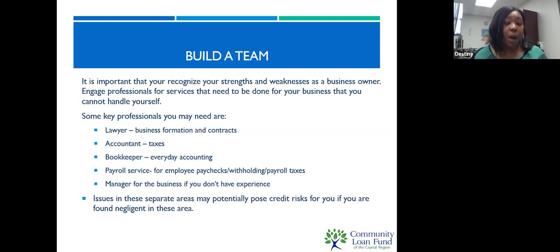An accountant to help you with your taxes, a bookkeeper for everyday accounting, payroll services, potentially if you have employees and need to do withholding and workers' comp and different things like that. A manager, if you don't have business experience. Sometimes you're the person that does the services, and we get so tied into doing things that we may not take that step back and do the administrative stuff. And a lot of that could potentially pose credit risk if those things are done wrong.